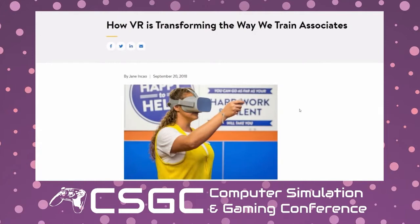And they were training, I think in this one, how to use something where you buy something online and it goes into this little lockbox. Then you show up at the store, you use the lockbox to open it, etc. And that was just using the Oculus Go. That's not even 6 degrees of freedom. I think that's only 3 degrees of freedom.